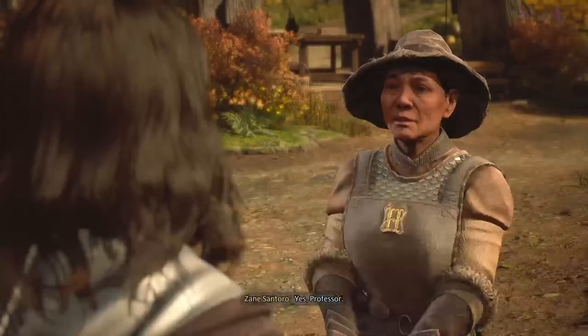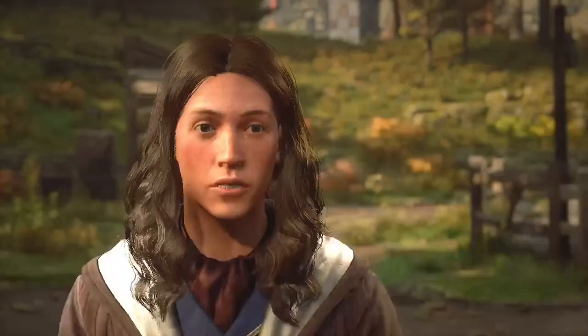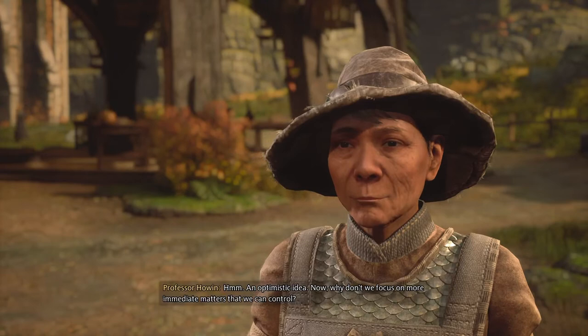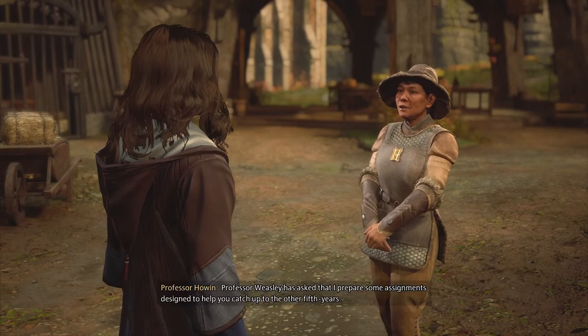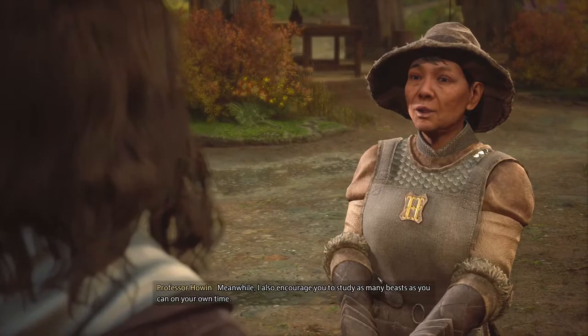Yes, Professor. They're nearly as bad as the savagers in Rookwood's poacher pack. Sadly, we're the ones who suffer, stumbling over dead beasts. Terrible waste of resources. Surely the poachers can be brought to justice by someone. The Ministry, perhaps? An optimistic idea. Now, why don't we focus on more immediate matters that we can control? Professor Weasley has asked that I prepare some assignments designed to help you catch up to the other fifth years. Be on the lookout for my owl. Meanwhile, I also encourage you to study as many beasts as you can on your own time.